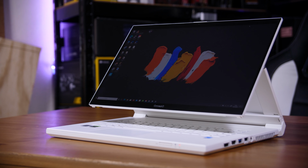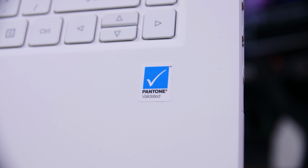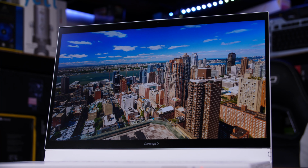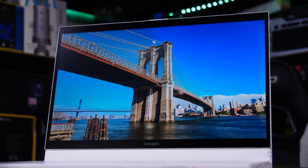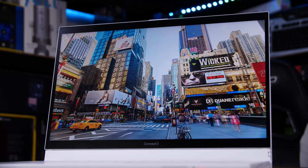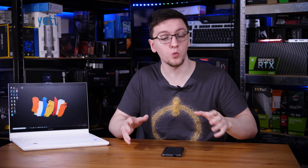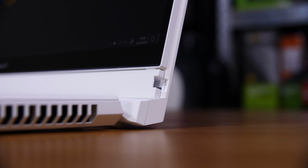Obviously, the main selling point of these Ezel models is the display. The actual panel itself is a Pantone validated 100% Adobe RGB covered IPS panel with a custom calibration pre-installed, which means delta E's of less than 2 out of the box. This is a stunning display to look at. The colors are vibrant, beautiful, and accurate, and means that if you want to do any level of creative work, from the illustration side to more photo video editing or 3D modeling, you're going to have a very good time with it. It's also a touchscreen with 4096 pressure sensitive levels using the included stylus that's hidden in this little cubby hole at the right side of the laptop.